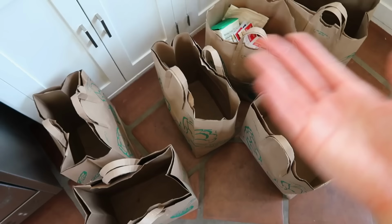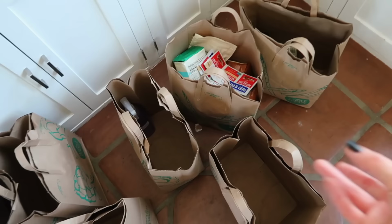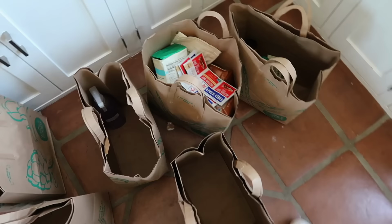Because of the pandemic, we're not allowed to bring reusable bags or use mesh bags instead of plastic produce bags, which is a bummer, but totally makes sense. Just wanted to address that.